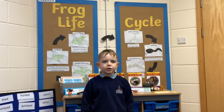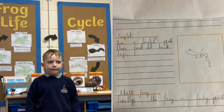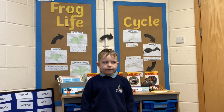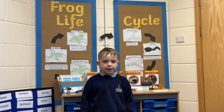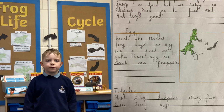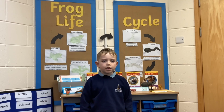Egg. First, the female frog lays her eggs in a lake or pond. Tadpole. Next, a tiny tadpole emerges from the egg and swims around.